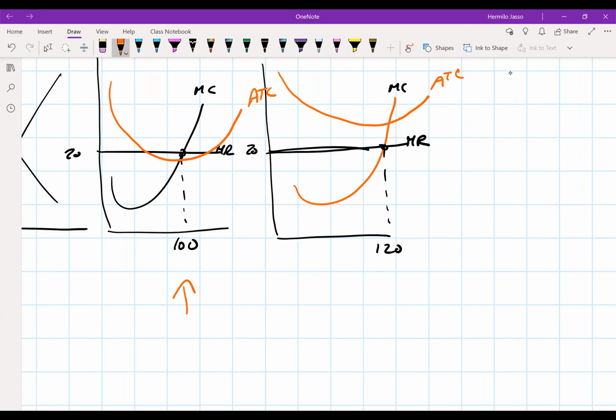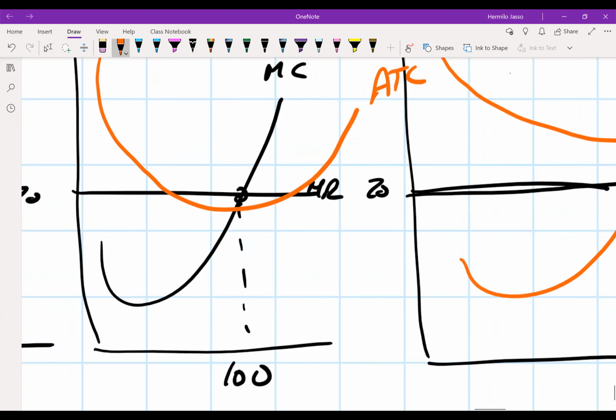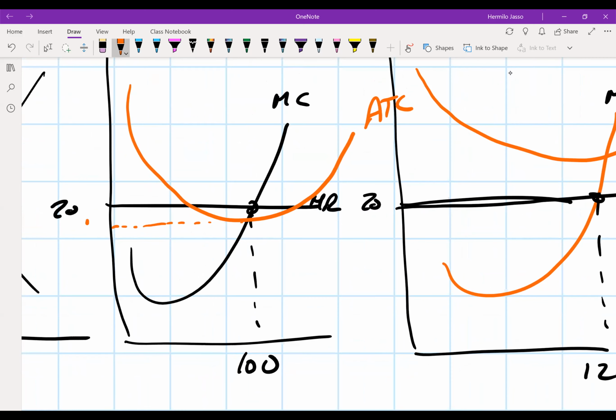Come on, guys. What's the rule? Stop producing if their average total costs are below the marginal revenue, then they're making a little bit of money. Exactly. In this case, you can see that this company is making a little bit of money. So let's say the average total cost is $18 for this company. So this company is making money. It's going to stay in business.